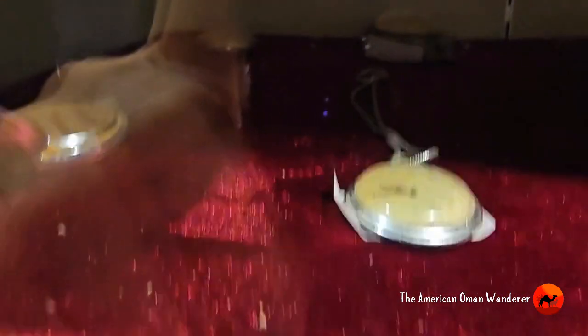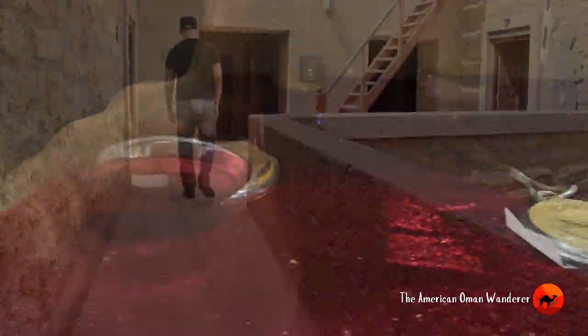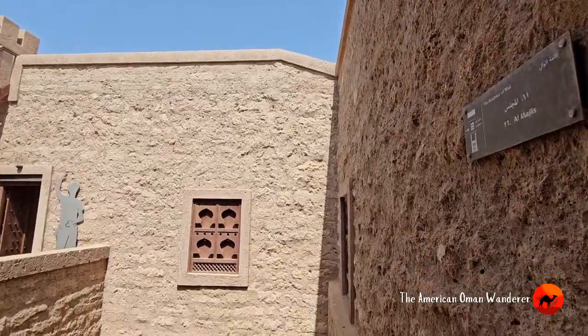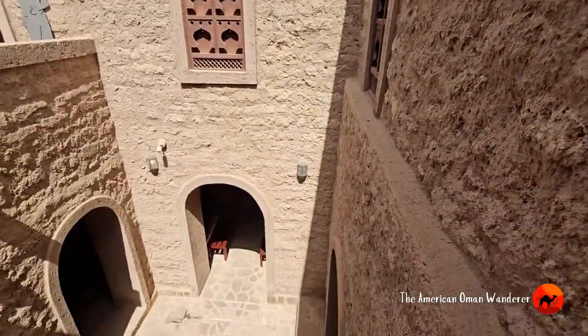These are different. What's this? It's already a watch. Remember how I said this building's a lot bigger than it looks? Well, it's a lot taller than it looks too. Don't fall down.